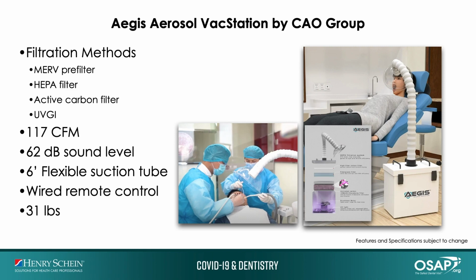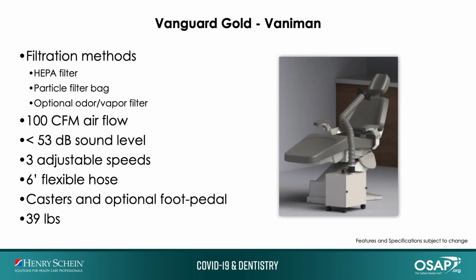With a higher speed, a motor that draws in air, and a dome effect. And I know several organizations are looking at this and doing some evaluation on it, and it sounds very promising. Again, you can use a wireless or wired remote from any of these systems. This one does not have casters on it, but as you can see, it's low weight and can be carried easily with the handles. That's the Aegis Aerosol Vac Station by the Chow Group.